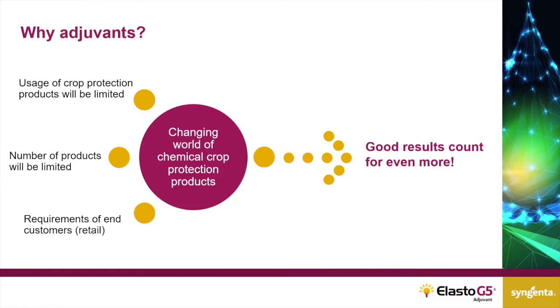And the requirements of our end customers, the retail chain, are changing and increasingly demanding. So we need to get more out of everything. We have a changing world of chemical crop protection products, and good results are going to count for even more as we go forward.